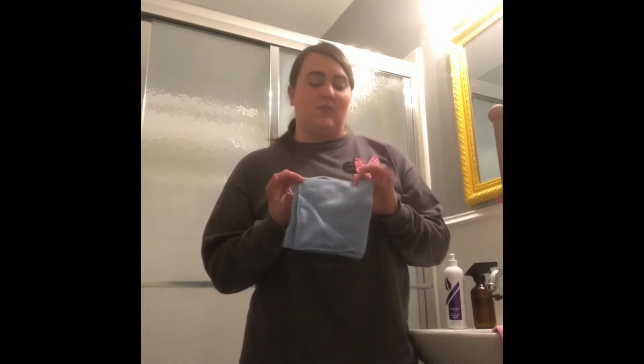So of course the EnviroCloth I use to clean everything. So I start at the mirror and I work my way all the way around to the toilet, and then it goes in the washer.